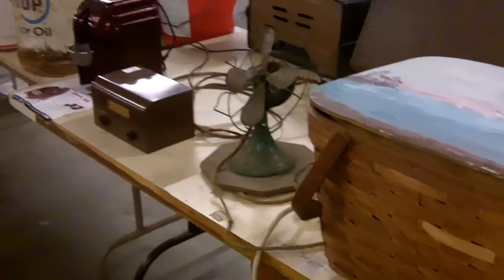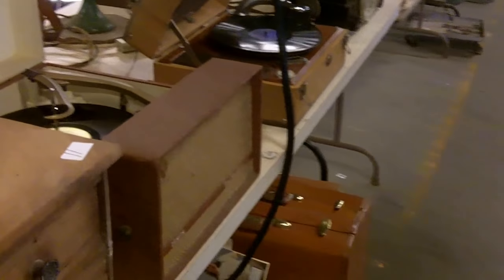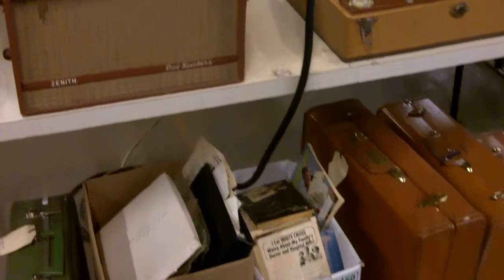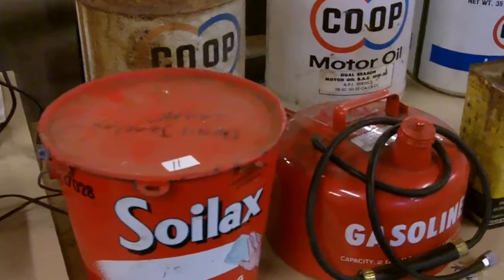Okay, so yeah, then more cool stuff on this back table. It looks like a big table full of stuff, but really it's not that many things on here. Stuff on the floor. Record players. I believe a lot of that stuff he's plugged in and tested out. Look at that.